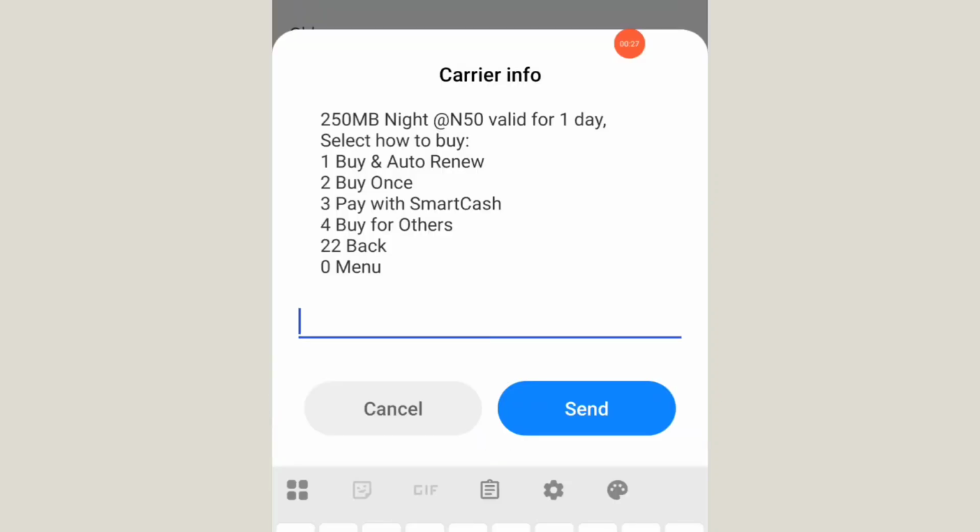With 15 naira I can get 250 MB for your night browsing. You can make use of this code from 12 AM to 5 AM in the night, which means with 100 I can get 500 MB, and with 200 I can get 1 GB of data. This is the code to get cheap data for your night browsing on Airtel.